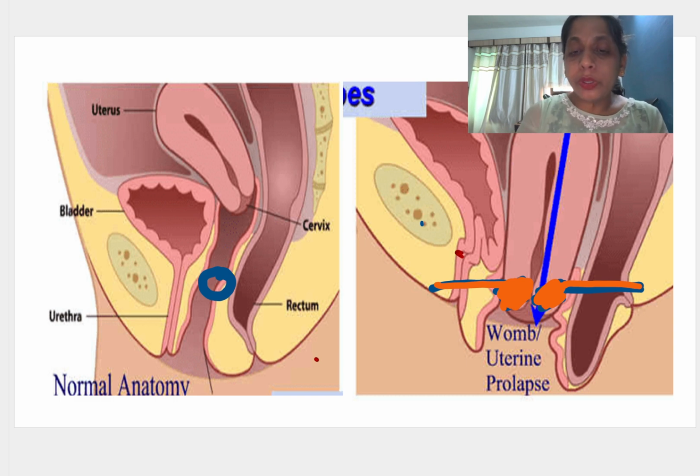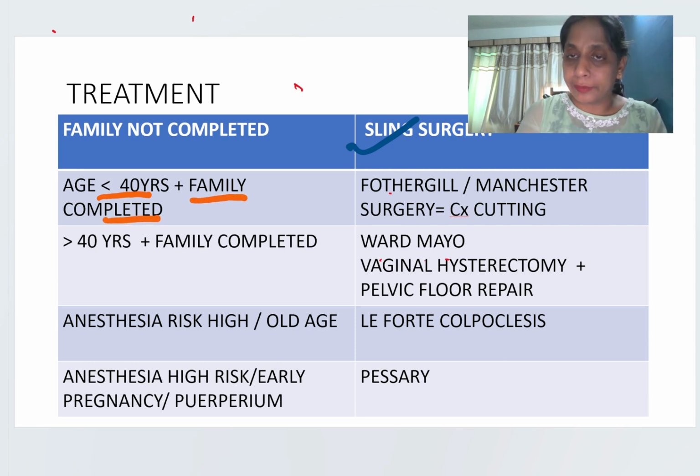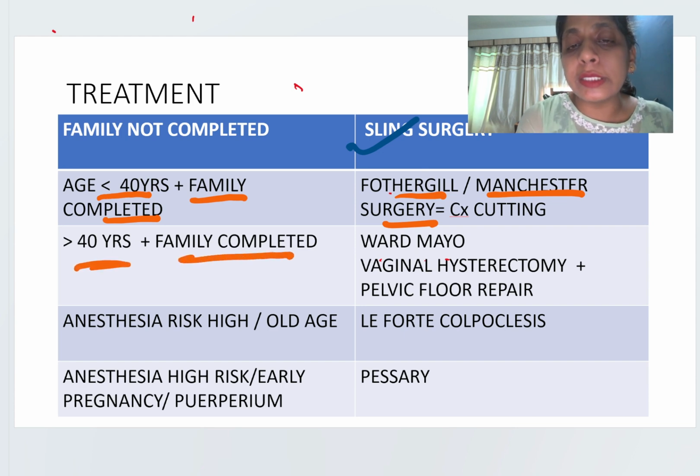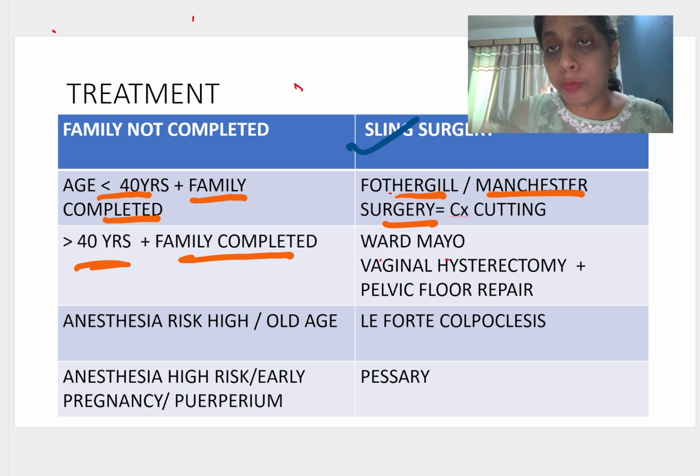Okay, so this was about the surgery for the ladies who are less than 40 years and whose family is completed. This surgery is known as Fothergill or Manchester surgery. Now for the treatment for the ladies who are 40 years and whose family is completed. By 40 years, I mean more than 40 years and even older than 40 years. You know, some symptoms of menopause do come after 40 years, and if family is completed, uterus functioning gets decreased, estrogen tone gets decreased. So here we can remove the uterus.